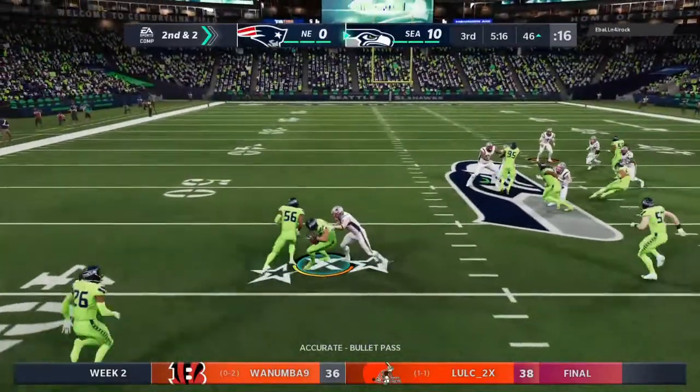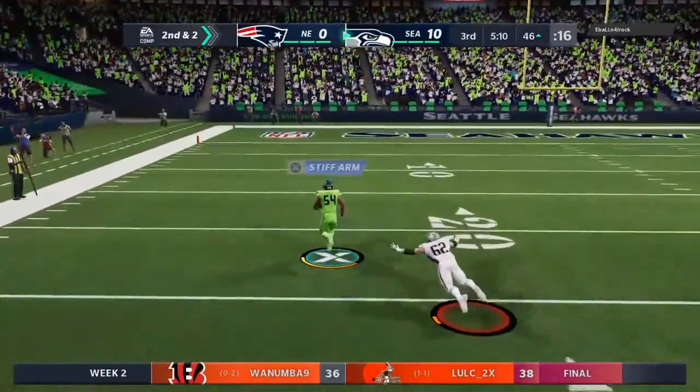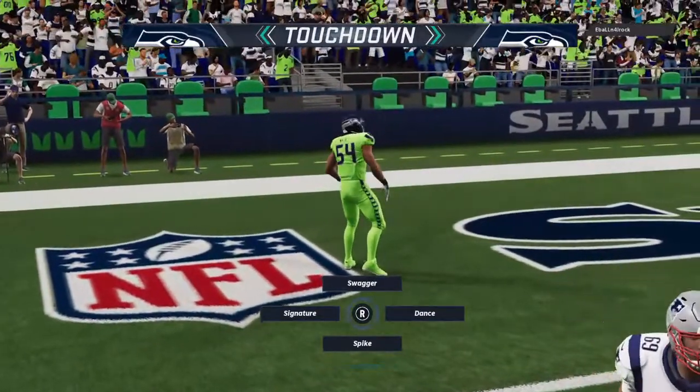And my goodness, another interception. Picked off by the linebacker, Bobby Wagner. He's got daylight. And he's going to score. It's a Seahawk touchdown.